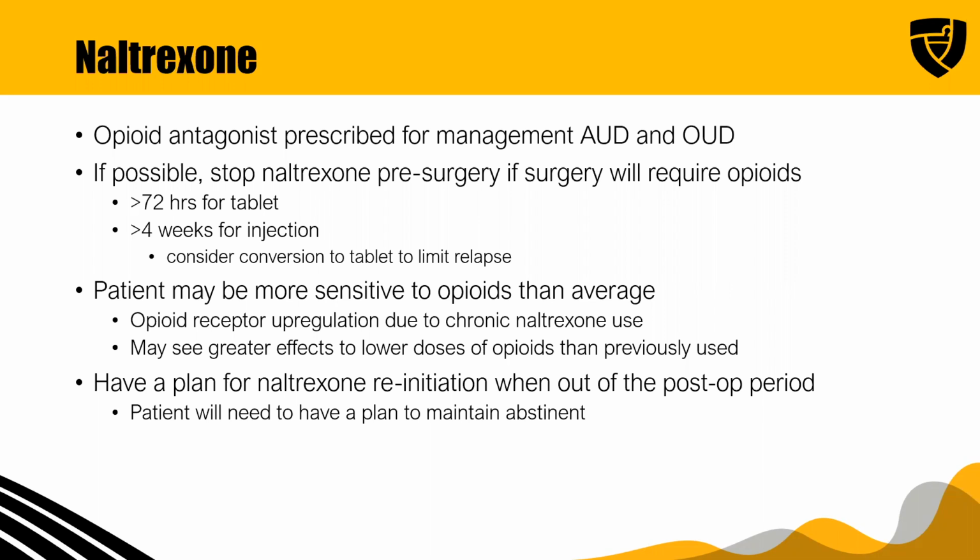We need to remember that patients who use naltrexone might be more sensitive to opioids than average. There's opioid receptor upregulation due to chronic naltrexone use, so you'll see greater effects from lower doses of opioids than previously used. This is counterintuitive for our opioid-experienced patients. I included this because, like I said, these patients give me anxiety in how to manage their pain, so I wanted you to have the reference. And then have a plan for the naltrexone reinitiation when out of the post-op period.